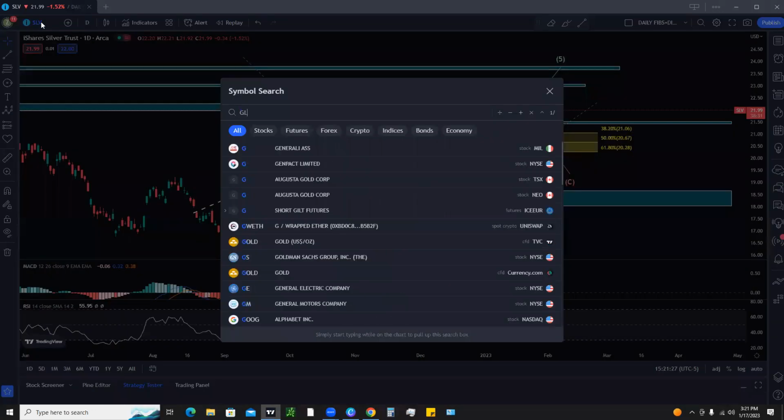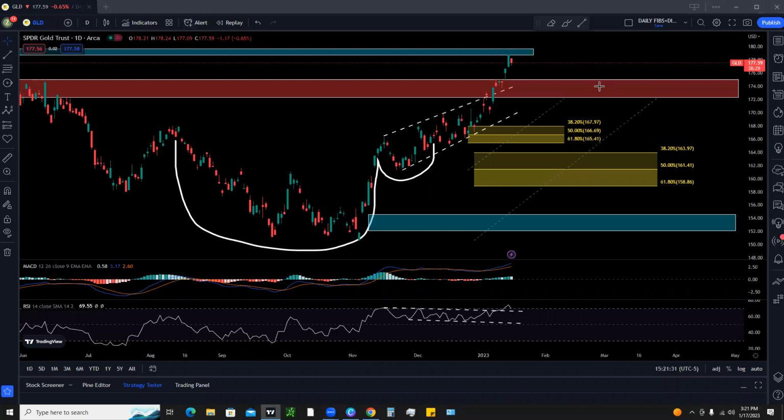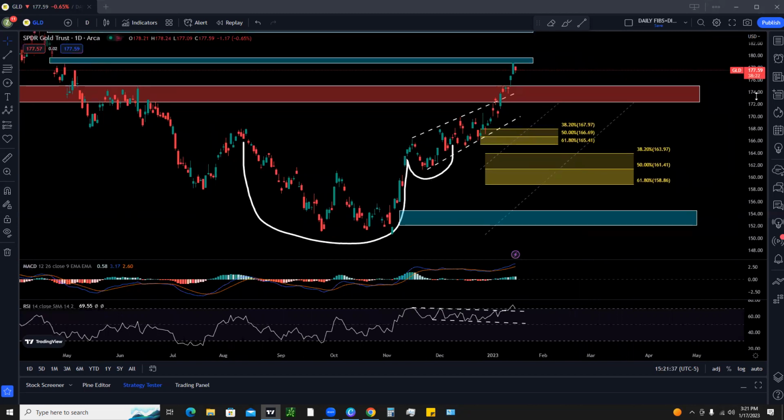We'll take a look at GLD real quick. And you guys can see GLD has been much stronger on the chart, right? So when we see here, we had the original cup and handle that we were looking at.